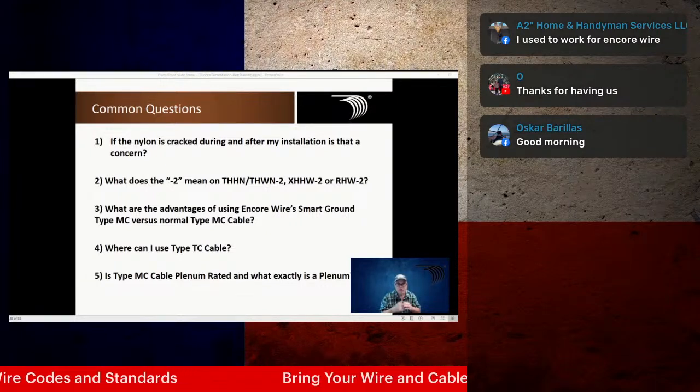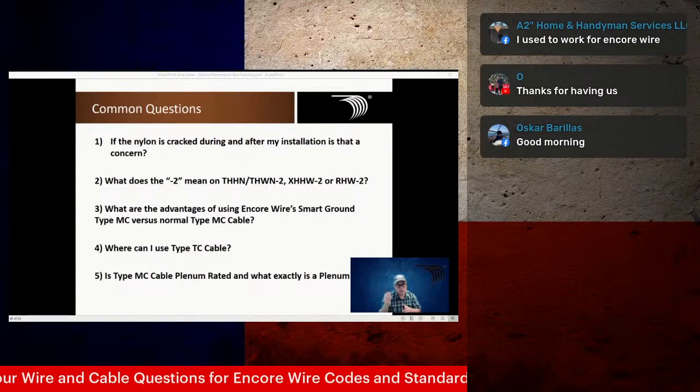Okay. Same thing with the RHW-2. Without that -2 in a wet location, that's what the W stands for, then it can only be rated 75. But if I put that -2 on it, it's rated 90.